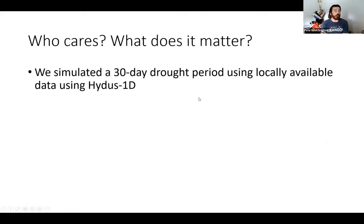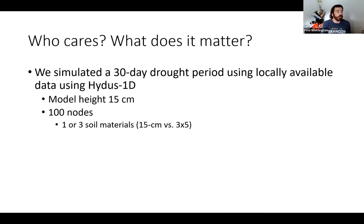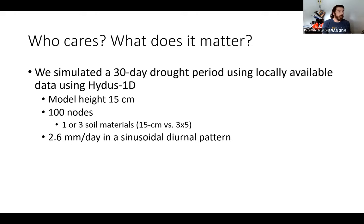So what we did was, and by we, I mean Colin McCarter, who I think is on the call today, we simulated a 30-day drought period using locally available data from Manitoba, some of my field sites there. We started with the model height of 15 centimeters with a full core, as well as the 3x5 centimeter cores with 100 nodes, so either one or three soil materials. We simulated evaporation at 2.0 millimeters per day in a sinusoidal diurnal pattern, basically no evaporation overnight.